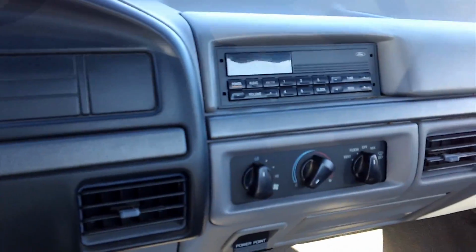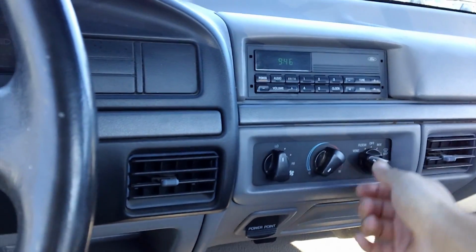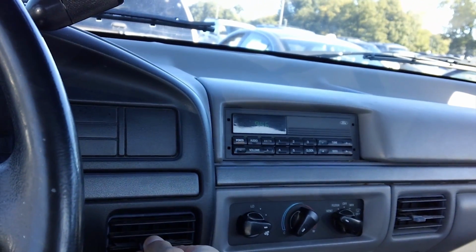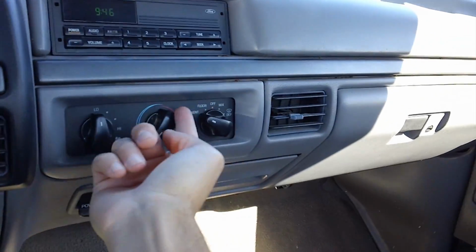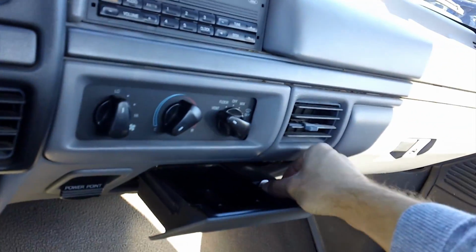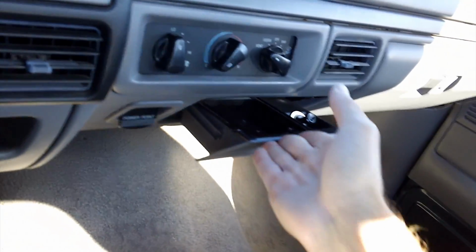This AM/FM radio, nothing else. No cassettes. Darn it. Climate control, dummy proof. This thing does not have AC. Huh. Wow, this was really plain Jane. No AC, it just says vent. Ooh, power outlet. Slide out ashtray, and it's been soiled by a few cigarettes. It's a mild smoker, but not too bad.